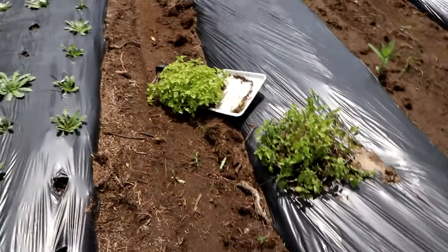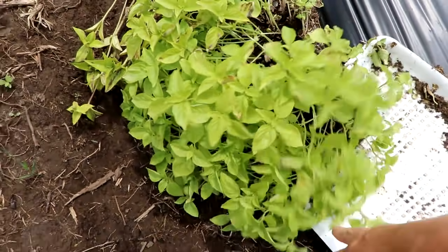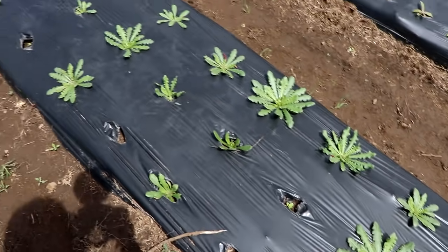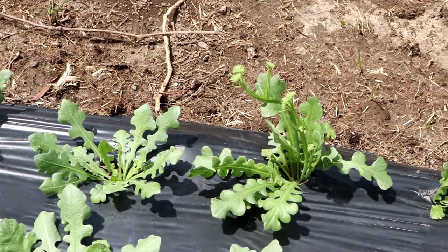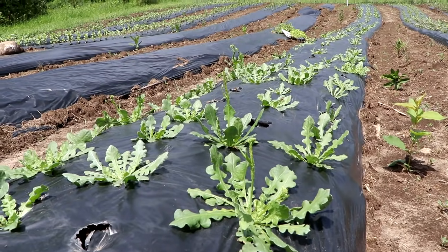There's my basil. Look at it, it's a little sad. But yeah, this is a succession planting of basil that's gonna go in here. I was gonna do it yesterday, but it poured all day. Look at that one. Super excited about being status. Throwing out crazy amounts of buds.